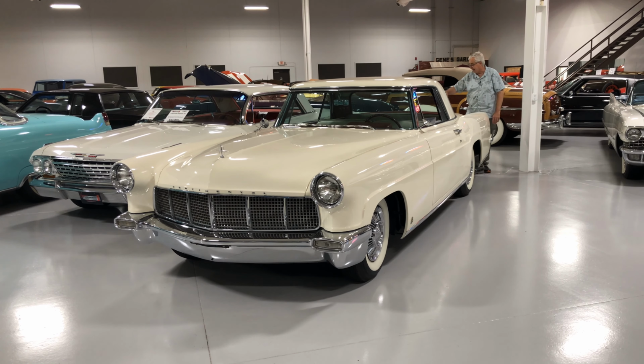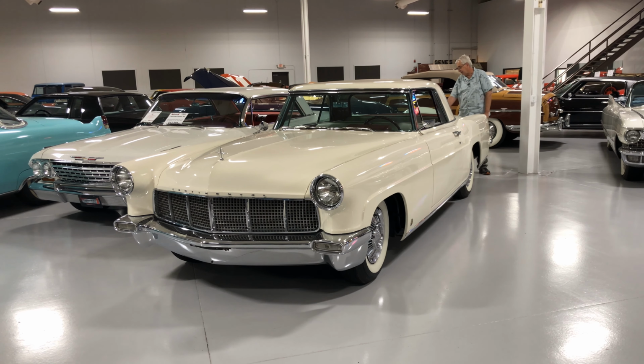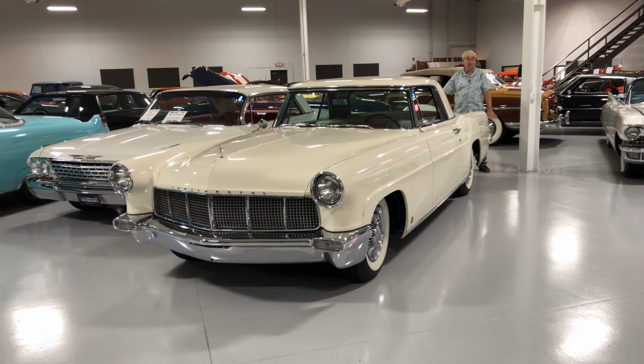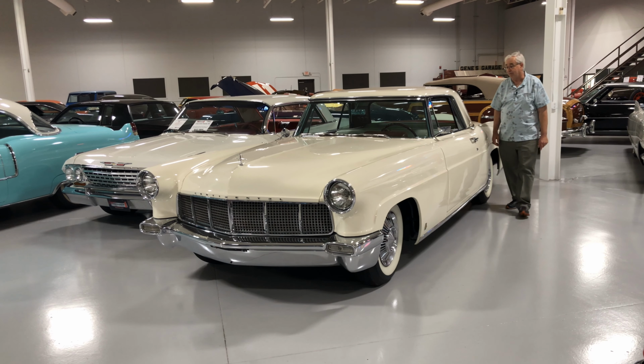Interesting note, it says Continental across the back, and has the little emblem of the little knight right there on the center of the trunk. It's just really neat. The exhaust comes out of the bumper, one of those things that they experimented with back in those days. It is an outstanding example of a Mark II.